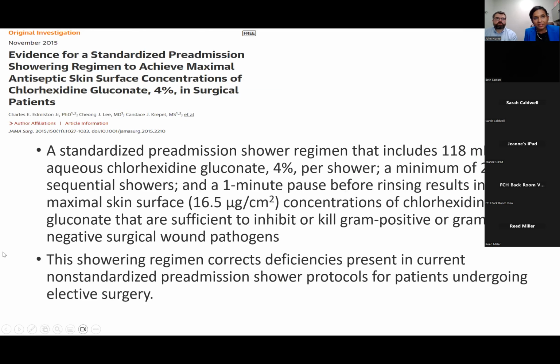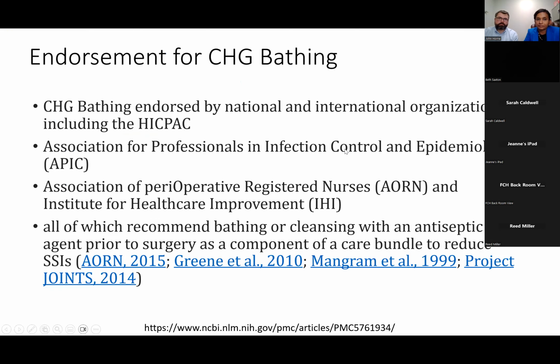So, evidence for a standardized pre-admission showering regimen, so CHG bathing, 4% CHG bathing. It's been kind of controversial. Some studies say yes, some studies say no. But recent SHEA guidelines also recommend you can do CHG bathing. So this study looked at 4% CHG bathing for our patients to see if that can reduce colonization and if that reduced infection. Next slide, please.